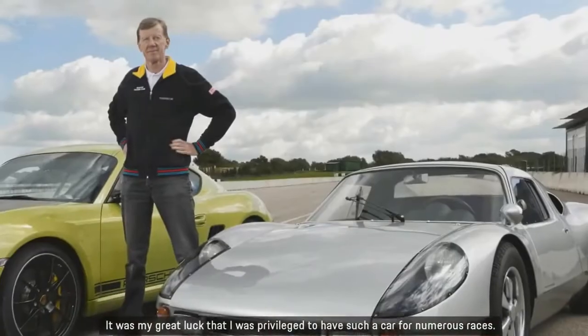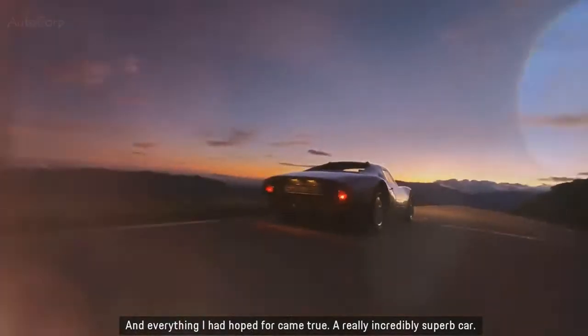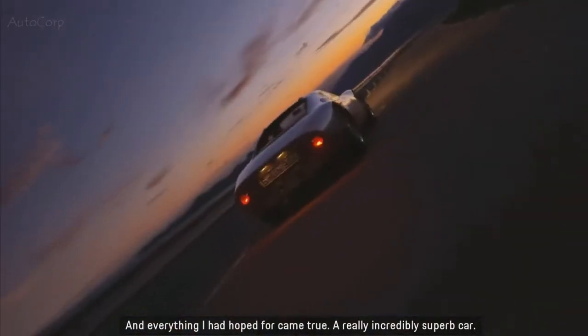It was my great luck that I was privileged to have such a car for numerous races, and everything I had hoped for came true. A really incredibly superb car.